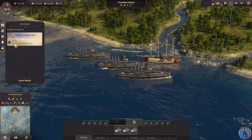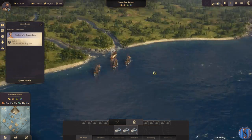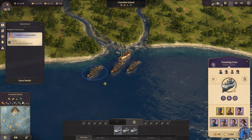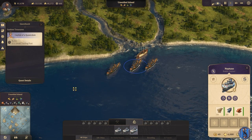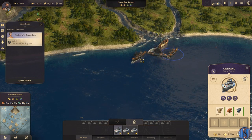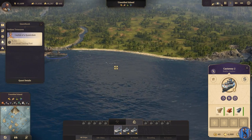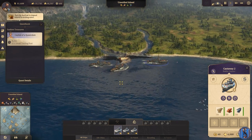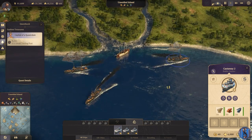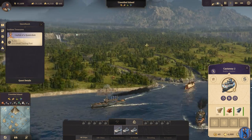So, time to build a trading post. Is there a place that they insist we build? I'm not seeing... Let's see. Let me just move over here a bit. Let's get this guy out of the way. Where do we want to build this? I think maybe in here, if we have the option. Oh, here we go. Yeah, I think potentially in here, because this looks like the bigger area.